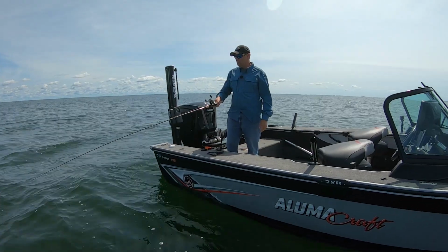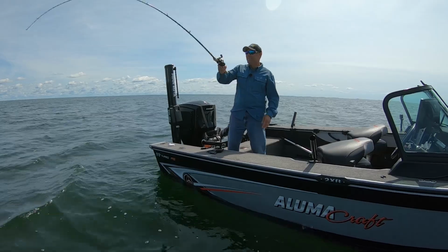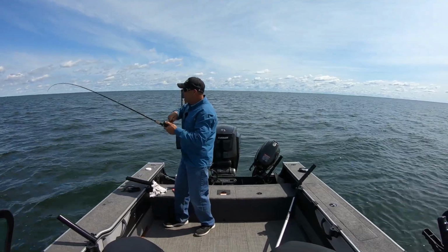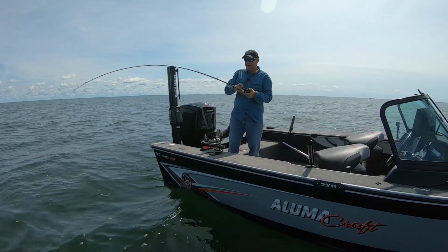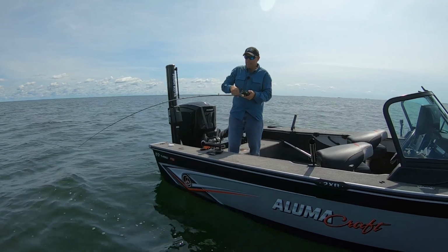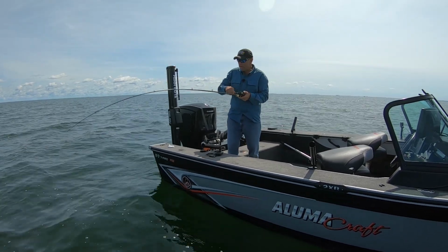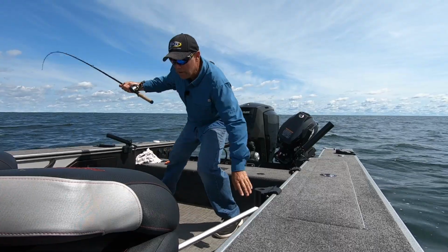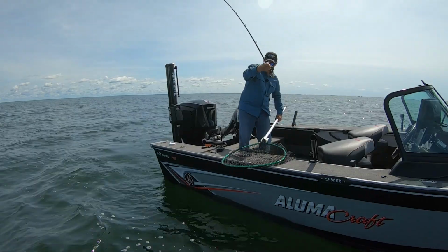There he is. Look at that. That is so cool to see him just pumping on that rod. Big thing, and I talk about it a lot, but play that tug of war. Don't just give them line. If you drop your rod tip, a lot of times they won't get hooked. Just play that tug of war and then just give them a little pull. It's not a big hook set, it's just kind of a sweep.